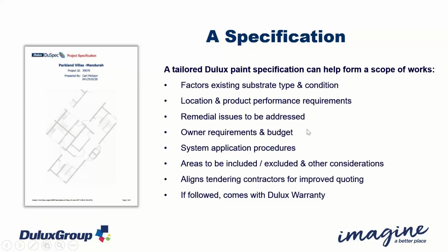So this is what it is. When we visit the site, we'll look at all the existing substrates that you're looking at coating. So that can be, again, resurfacing of concrete driveways or paths, your normal decorative coating, waterproofing, and even future new construction add-ons that you want us to look at. We can put that all together in a specification. This can help you with budgeting, as well as knowing the requirements to get your warranty and the length of time. We'll exclude any areas that you want excluded in the quote. As you put this together, it helps give a really comprehensive scope of works to help with your tendering process.